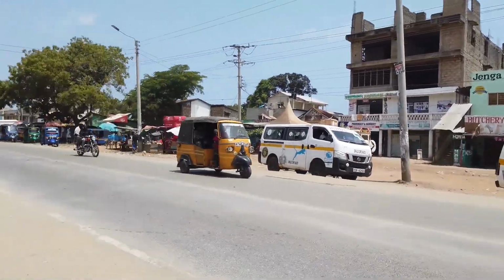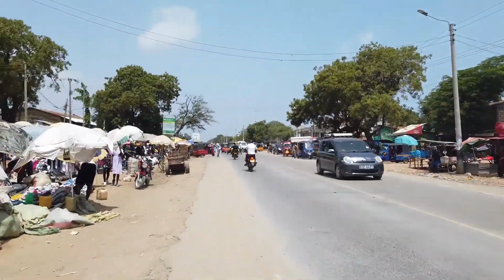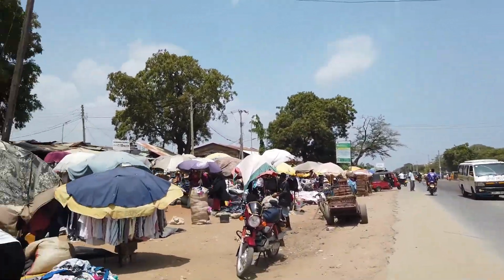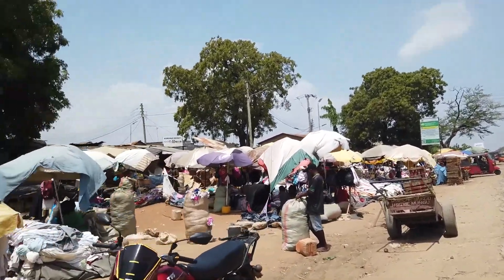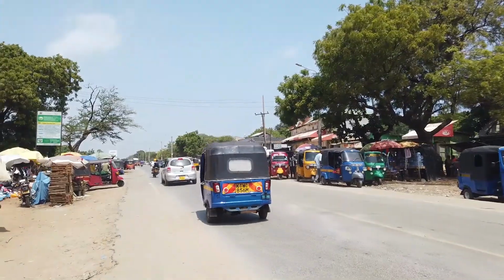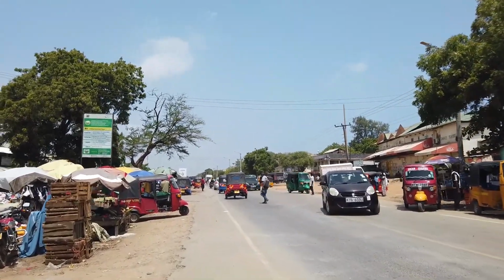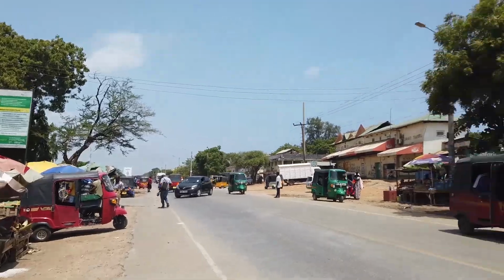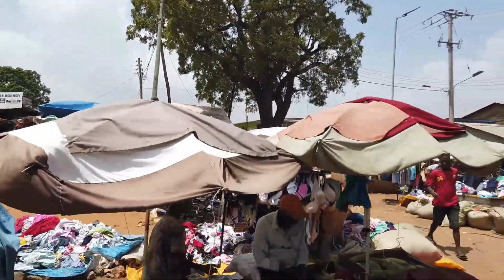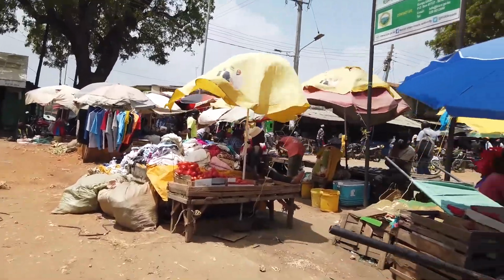That is Lunga Lunga, that is the Kenya-Tanzania border, right there. See, this is a small market right there. So we are walking on the main street of Ukunda. Direction is from Dar es Salaam towards Mombasa. This is a small market right here. That is clothes, boots, shoes. Let's check about that.